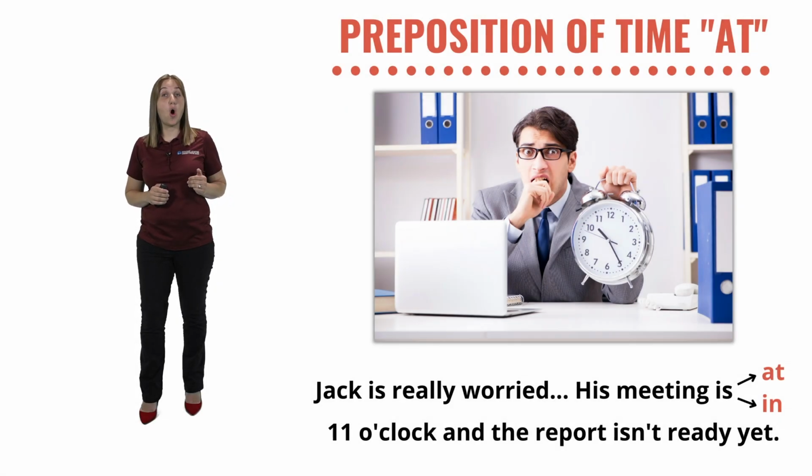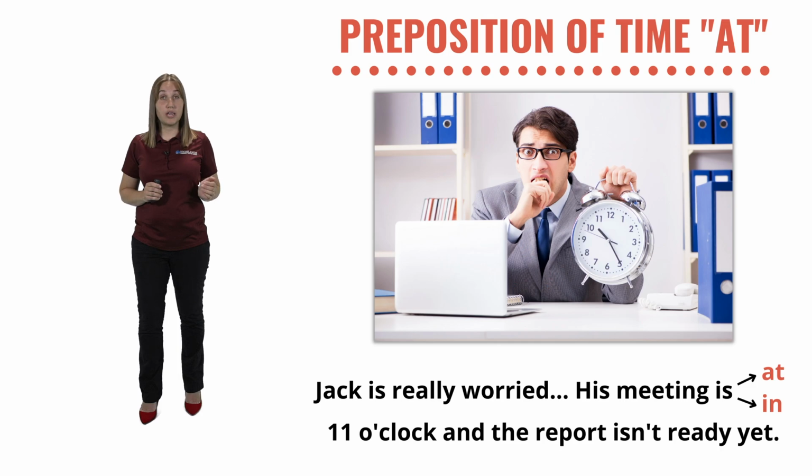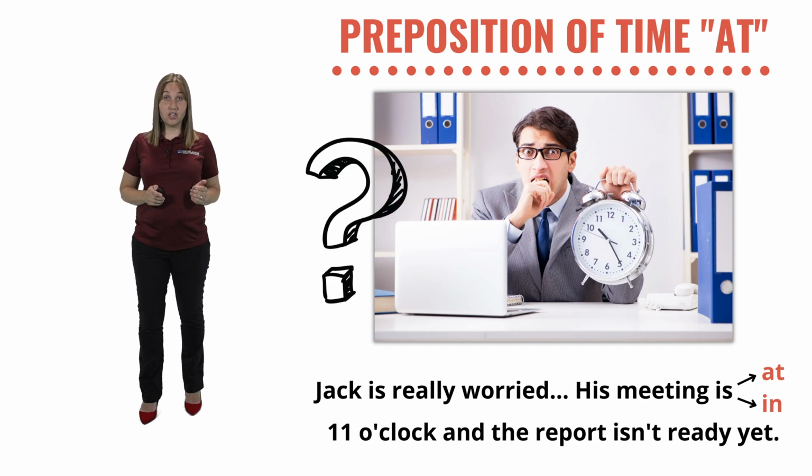Before we talk about all the details as for the usage of the preposition of time "at", let's take a look at our picture here. Jack is really worried. His meeting is at 11 o'clock or in 11 o'clock, and the report isn't ready yet. So the question is, what's the correct form? At 11 o'clock or in 11 o'clock? In order to answer this question, let's take a deeper look at some of the rules.